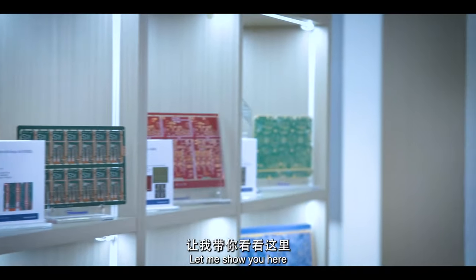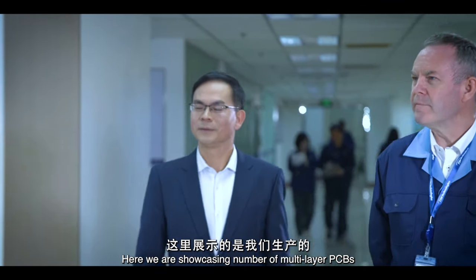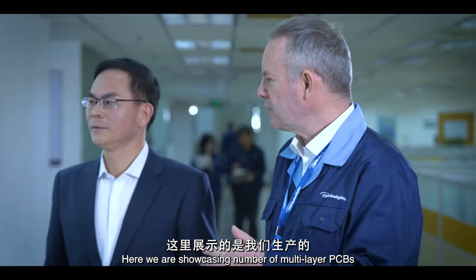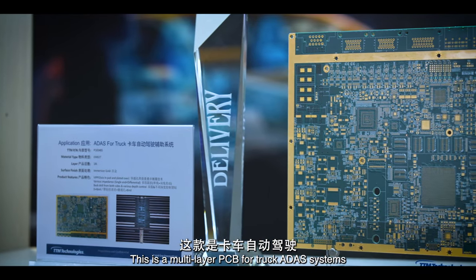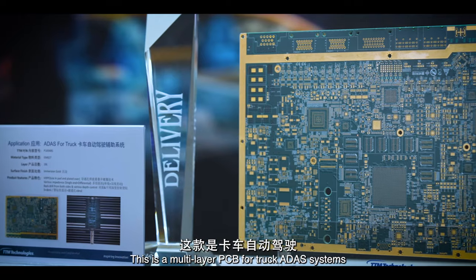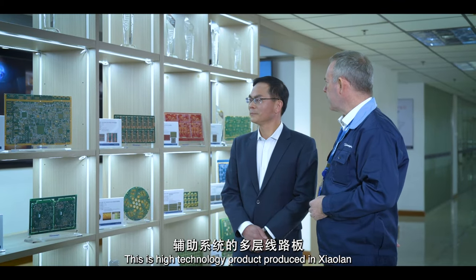So, John, let me show you here. Here we are showcasing a number of multi-layer PCBs we produce here in Xiaolan. This is an 18-layer PCB for a truck ADAS system, and this is a high-technology product produced here in Xiaolan.